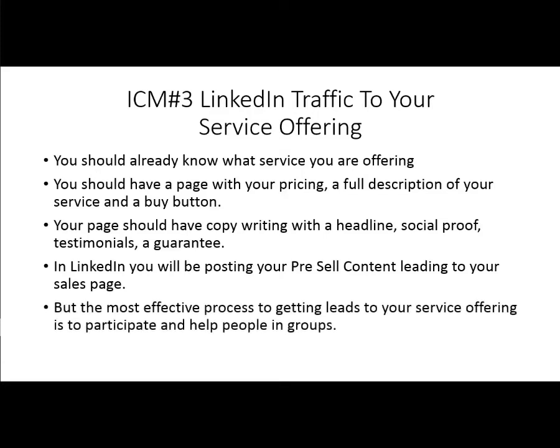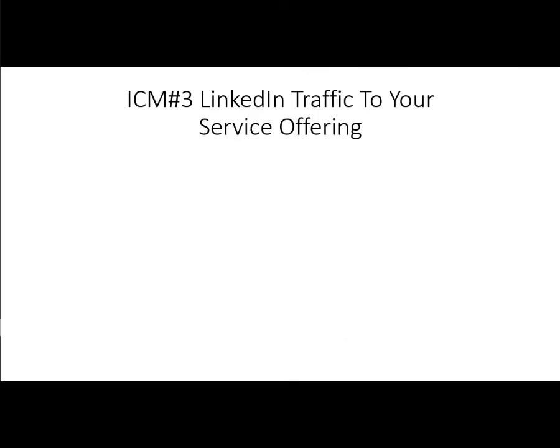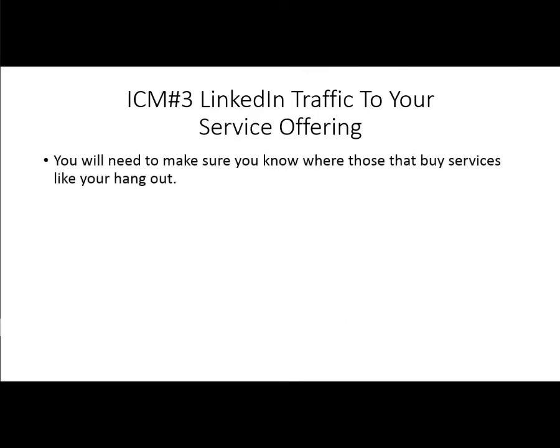The most effective process in getting leads to your service offering is going to be to participate and help people in groups inside of LinkedIn. That's going to ultimately be your best bet in terms of being able to get people to want your service. So you're going to need to make sure you know where those people that buy services like yours hang out, what groups they're in inside of LinkedIn.